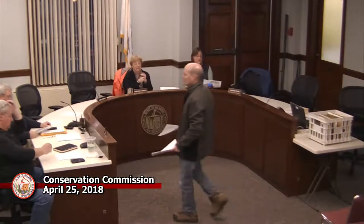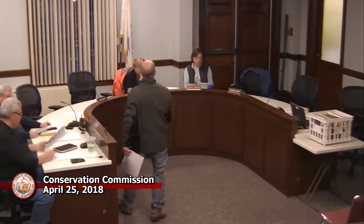Now, isn't part of our typical discussion about trees just if the tree is sick or damaged, or if the tree is posing, I don't mean to use such severe language, sort of an imminent harm to the house, like it's healthy but leaning in its general direction. I'm trying to think of reasons why we would permit cutting of all these trees.